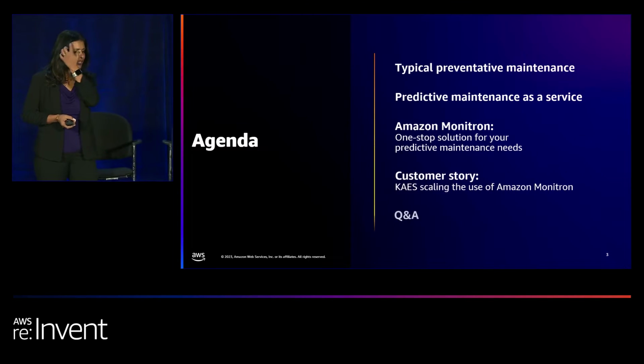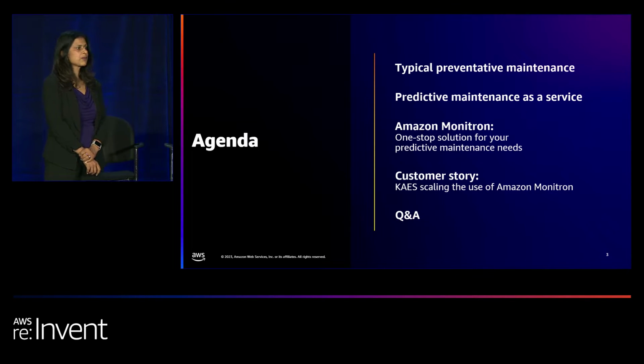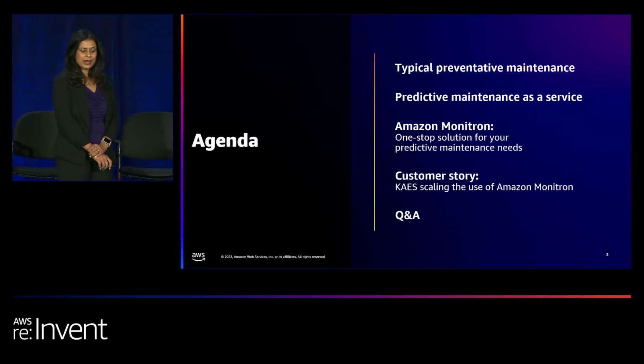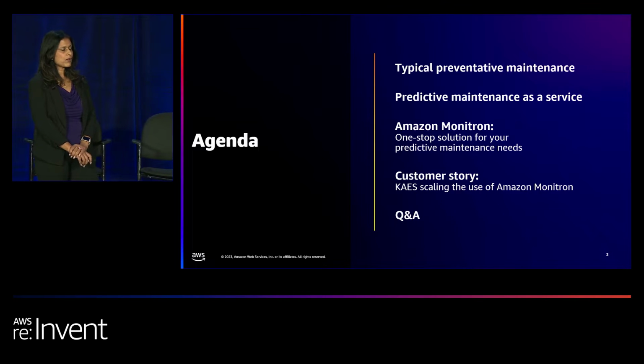We have a packed agenda today. We will start out by talking about predictive maintenance at scale, why it is critical, and how Amazon Monitron enables predictive maintenance. We will then have Dave and Hunter walk us through how KAES has scaled their predictive maintenance program over the years with Monitron.